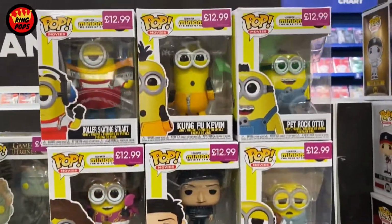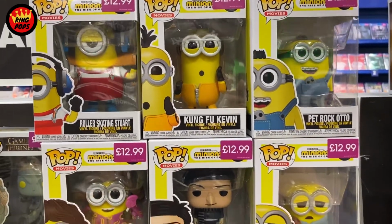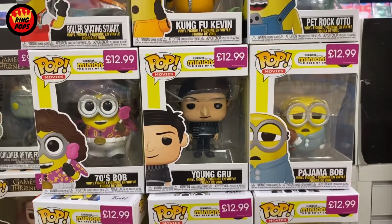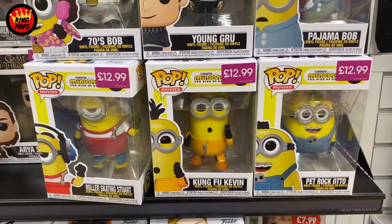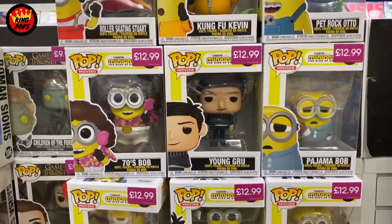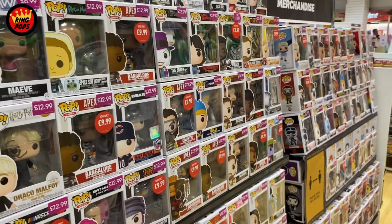Quick look at these guys, a new Minions Rise of Gru pops. Cool looking pops. The young Gru seems a bit basic, but these are awesome. Doesn't look to be anything in it stands out, so we'll go on to the next shop.